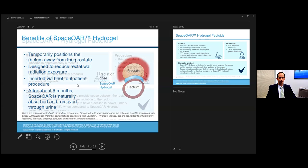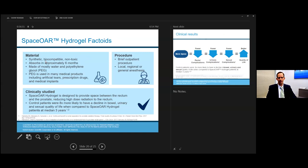Just some facts about the hydrogel. It's synthetic but biocompatible, and it's non-toxic. As I said, it absorbs in about 6 months, and it's mostly made of water and polyethylene glycol, or PEG. And PEG is used in multiple medical products, artificial tears, prescription drugs, medical implants. We actually use it a lot in the oncology world to bind drugs so they have better specificity for targets.